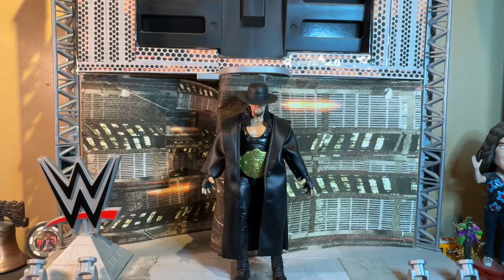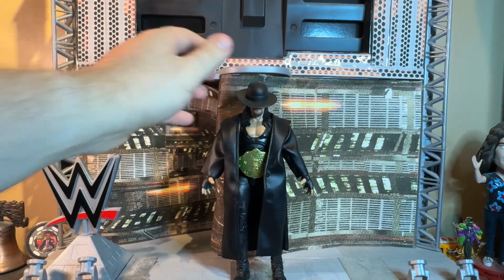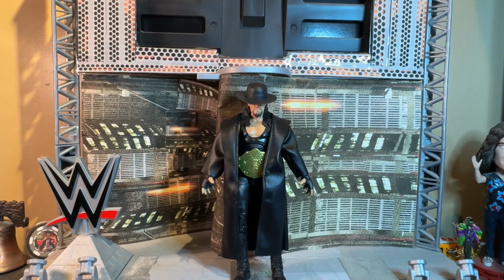But the way I like to pose my Taker figures, at least some of them, I like to have the hat tilted down like this, covering the eyes, with just his mouth exposed. It really adds to the nuance of the Undertaker, just like on TV. But now, let's finally do that Undertaker figure comparison. Shall we?